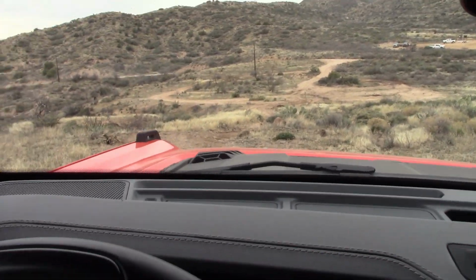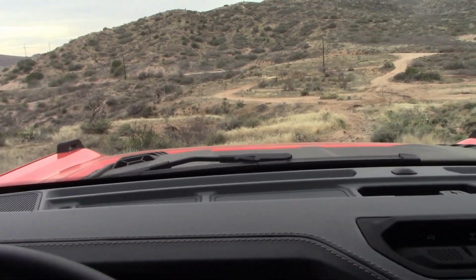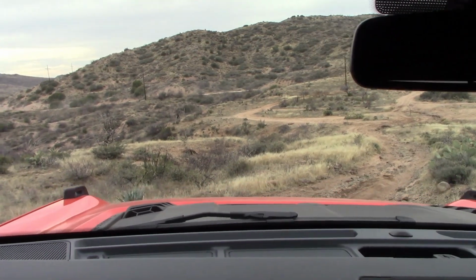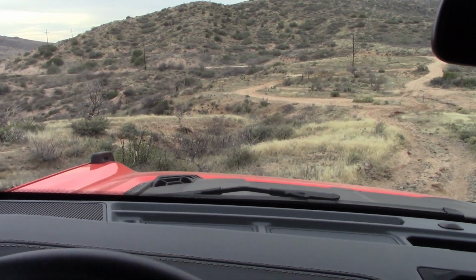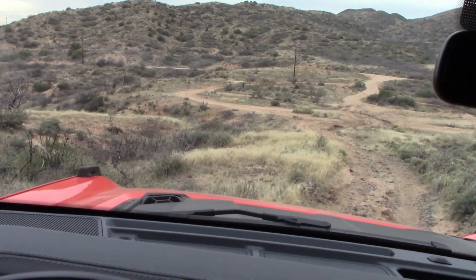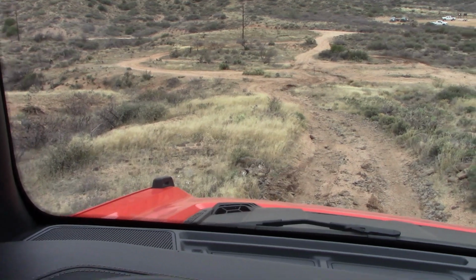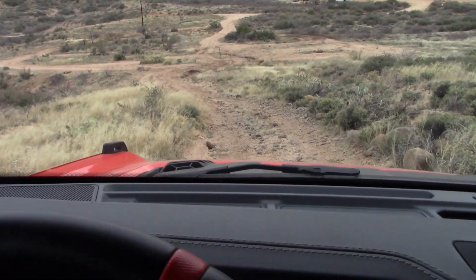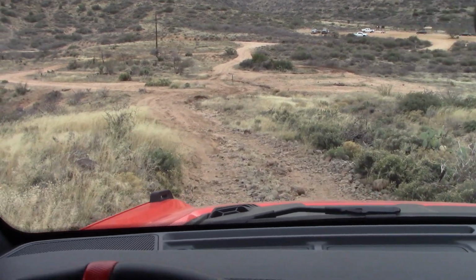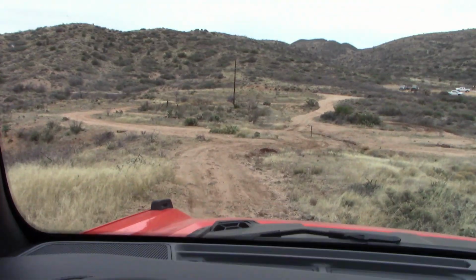And as I recall, there's a crawl control feature in here somewhere, but I never use those. I prefer to do it myself. The crawl control works better, but I just don't trust computers that much. If I can't do it with my foot, I probably shouldn't be driving, and neither should you. But you have a choice. Crawl control or yourself. Take your pick.